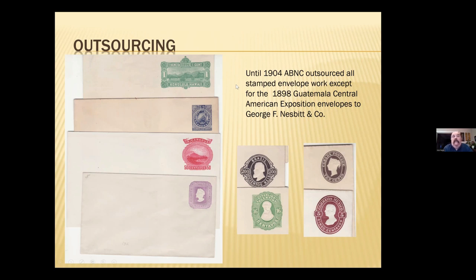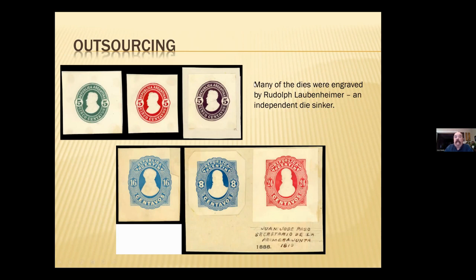And until 1904, all of the stamped envelope work was outsourced except for the Guatemala Central American Exposition envelopes. They did that internally, but they had all the other envelopes produced by George F. Nesbitt. And then he contracted out to an engraver called Rudolf Laubenheimer, who did the dies for George F. Nesbitt. And these are some examples that came to the market when his estate went up for sale in the last 10 years, I guess it was.